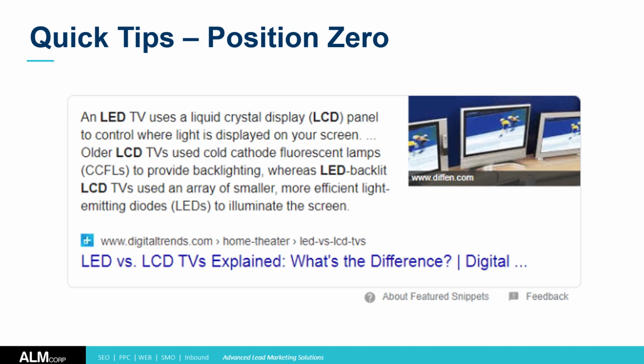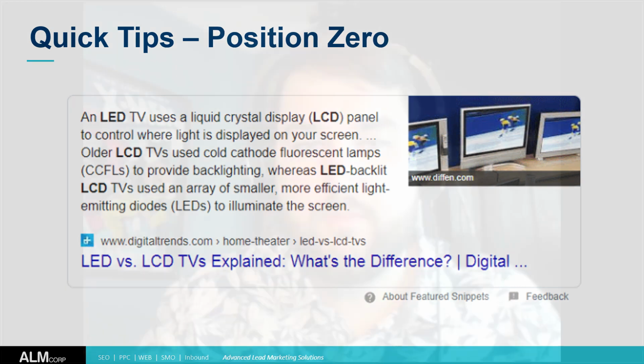First, as a primer, what is position zero? Position zero, otherwise known as the Featured Snippets area of the search engine result page, is this little highlight or call-out box that appears above organic results. This can range from highlighting content like articles to answering questions in the form of Q&As or frequently asked questions, all the way to how-tos with step-by-step instructions.